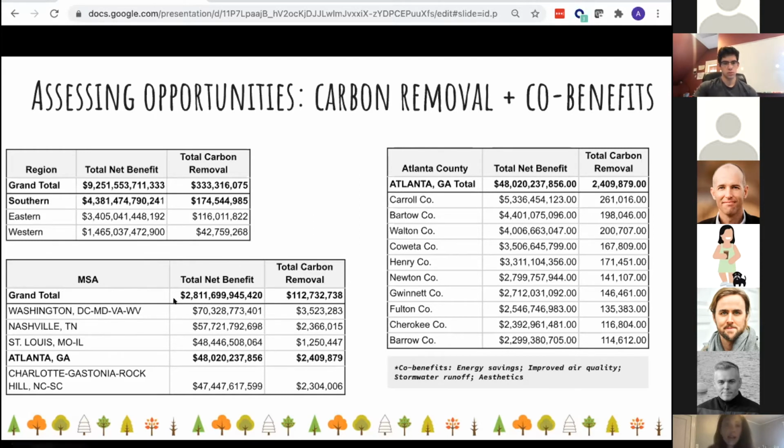We looked at, here's the top 5. Atlanta was one that we thought could be interesting, so we looked at that one specifically. And over here on the right-hand side, you can see the top counties in Atlanta.